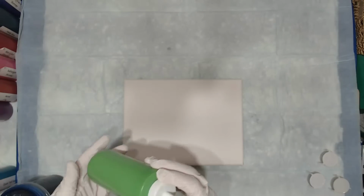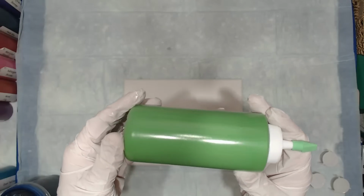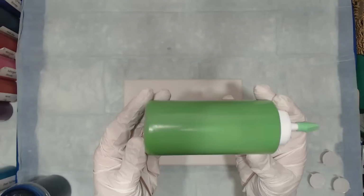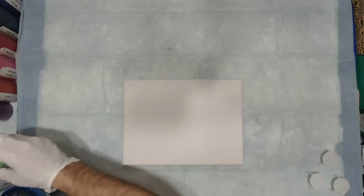Mary Ellen, it is kind of a Kelly green. It's not real chromey green, you know, like some you'll see say chrome green and it's more limey. This is like a bright green. It's got a yellow tinge to it.